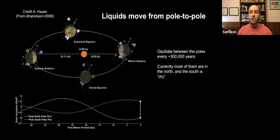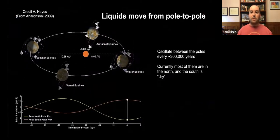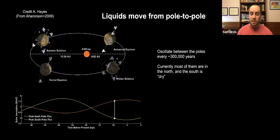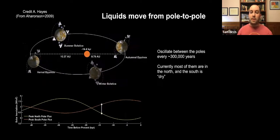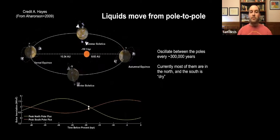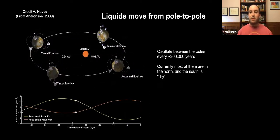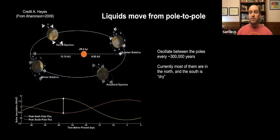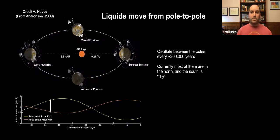And what we think is going on is it's climate cycles driven by changes in Titan's orbit. So just like changes in Earth's orbit lead to glacial cycles, where you go in and out of ice ages, on Titan it's similar because Saturn's orbit is changing. And Titan follows whatever Saturn does. Saturn is the boss, if you will. And over these 300,000 years, methane cycles from pole to pole. So it currently is the wet time at the North Pole and it's dry at the South.